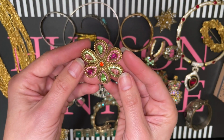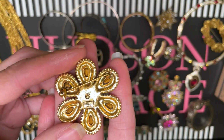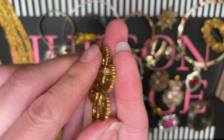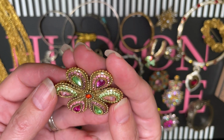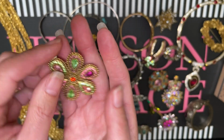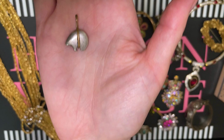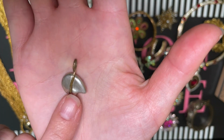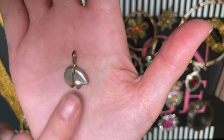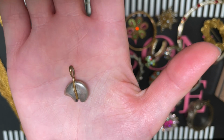This one is a rare hallmark. This is Pochi Designs. There's the mark right there. And these are multicolored crystals. Very, very finely made. This is a beautiful piece from the 1980s. Really, really well made. The Native American sterling silver. This is a solid spirit animal charm or pendant. And it's very beautifully made.